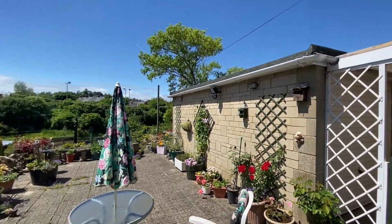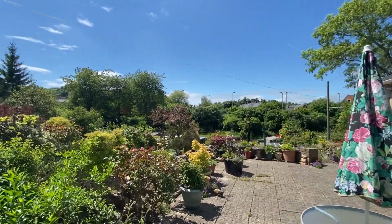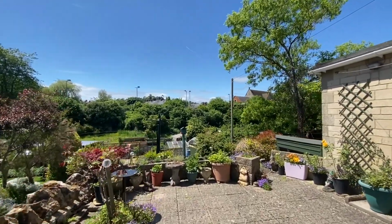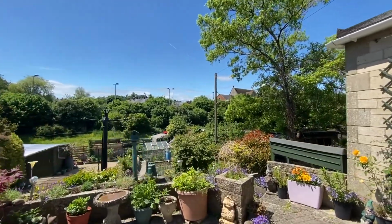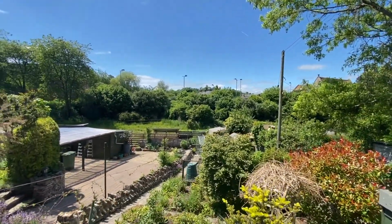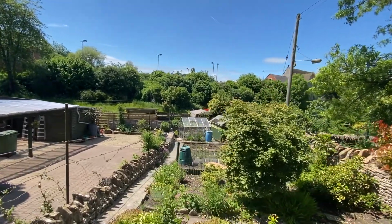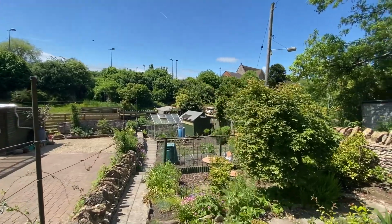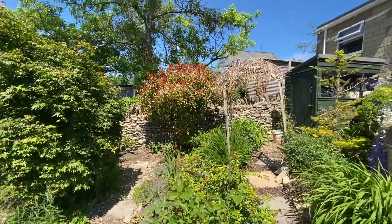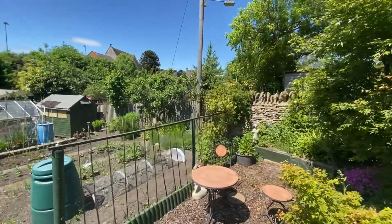The generously sized garden can be accessed via a side gate, which leads onto a good-sized patio area. The rest of the garden is complete with rows of vegetable patches.